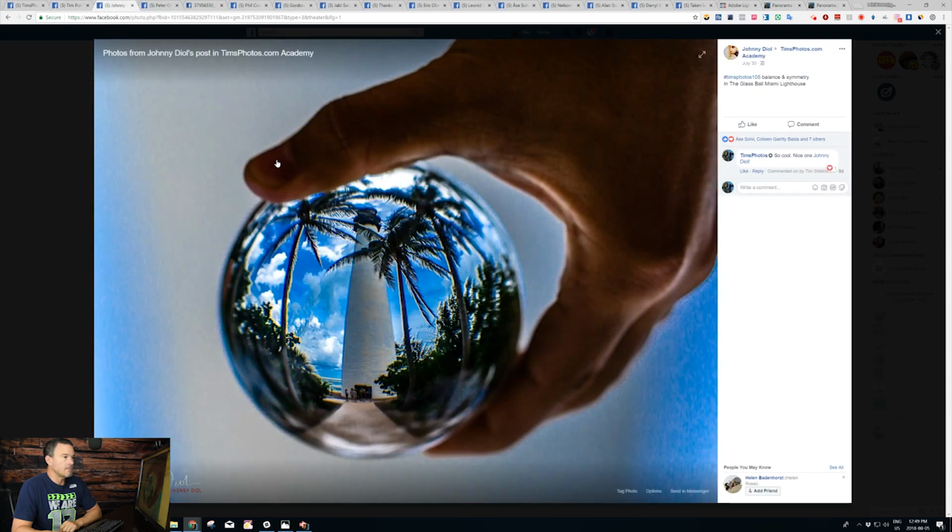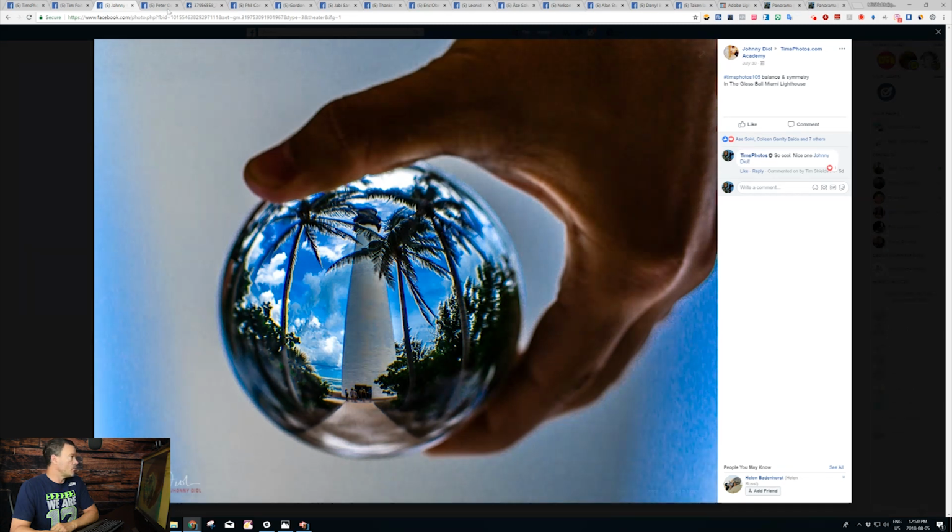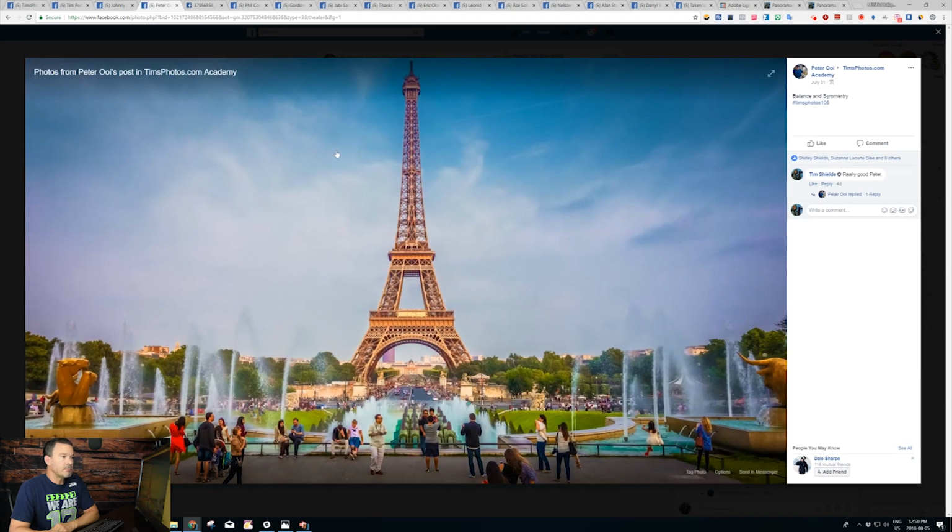Next one is from Johnny Deal. Another glass ball photo from Johnny. Super creative. It's balanced. There's symmetry on each side. I really like the photo. Well done, Johnny.